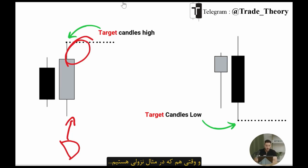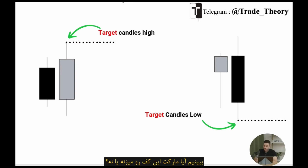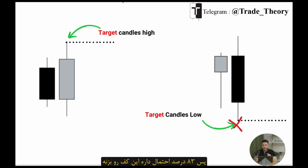So inversely, when we have the bearish example, we're going to want to see that the market targets this specific low. Now, based off the statistics that I'm going to share with you at the end, the bearish side is actually slightly less. It's about an 83% chance that the market will come and take out this prior candle's low.